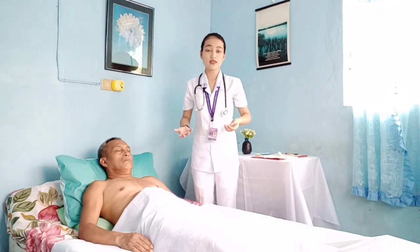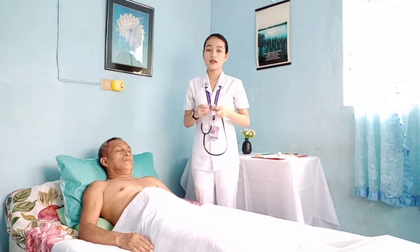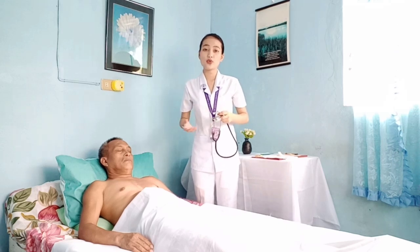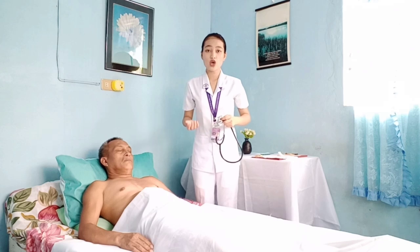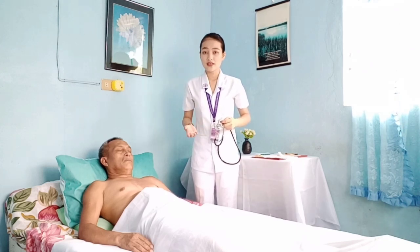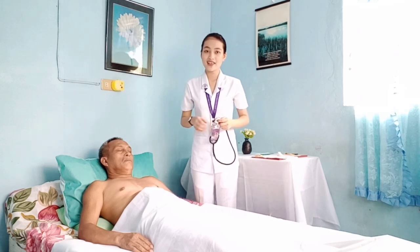Next thing to do is to use the stethoscope and place the bell of the stethoscope over the carotid arteries and listen for a bruit. A bruit is a blowing or swishing sound that is caused by a turbulent blood flow through a narrowed vessel, which is indicative of occlusive arterial disease.